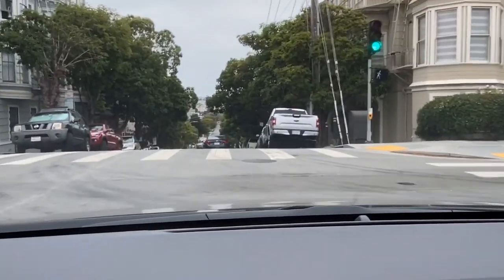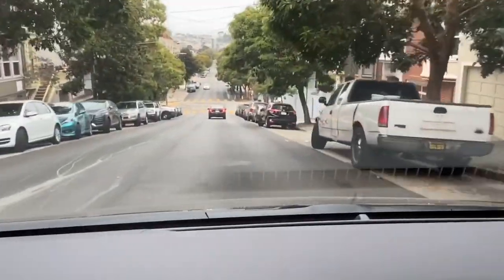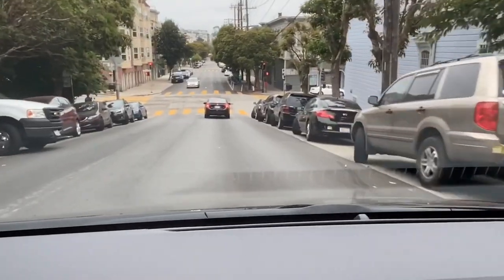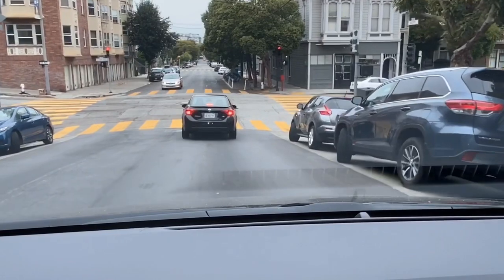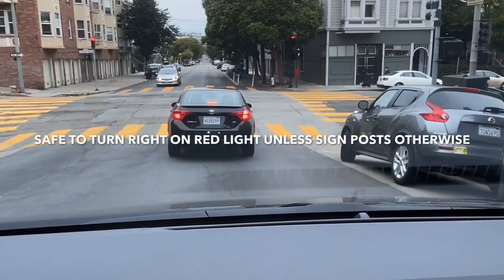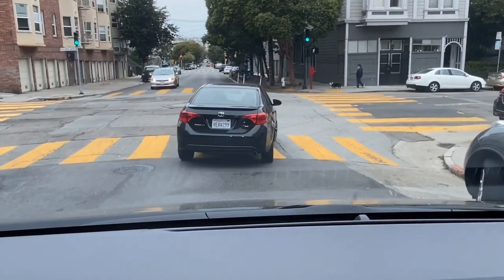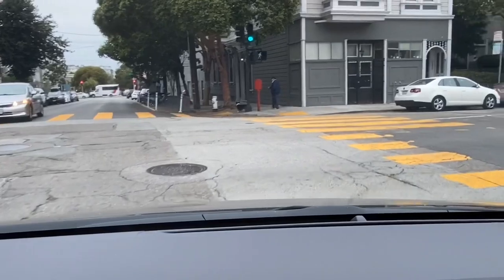On this second block, I was told to make a right turn. Turn on my signals. Again, it's safe to go on a red light as long as you stop first, but just to be safe, you can wait for the green light, just like the car in front of me did. Look over your shoulders to the right, make your right turn when it's safe to do so.